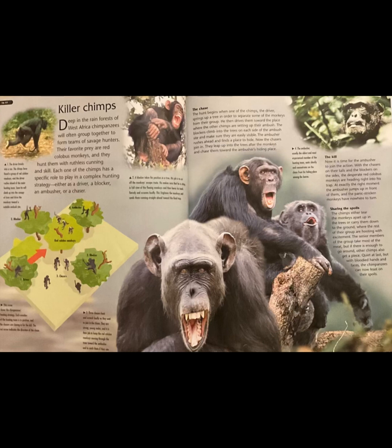A blocker takes his position in a tree. His job is to cut off the monkeys' escape route. He makes sure that he is sitting in full view of the fleeing monkeys, and then bares his teeth fiercely and screams loudly. This frightens the monkeys and sends them running straight ahead towards the final trap.